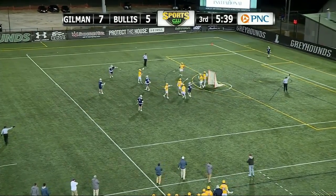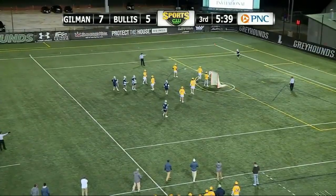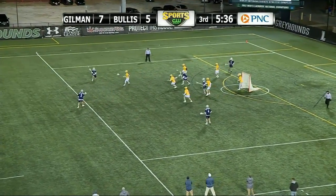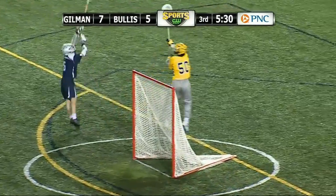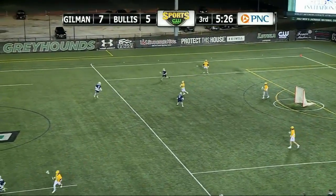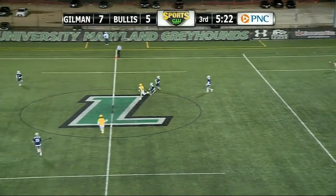Had some heat. Yeah. Tremendous production work all night long by our friends at Advica. As Gilman gets late in the shot clock, the wide shots do not reset the shot clock. Gilman was late in it. And that'll create the opportunity for Bullis to just clear it.